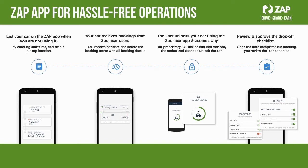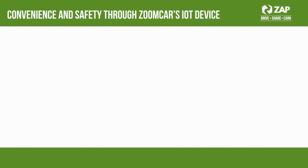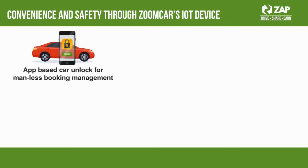And I think this is simplified even more because it's all there on the app, and it's in a car, so it's in one place. So when we think about what our systems and processes do and how they empower you as an associate, it really goes back to this IoT device, which I was just alluding to, because it not only has the 24/7 tracking, but it has this app-based lock system. So it really frees you up. There's no manned handover as such.